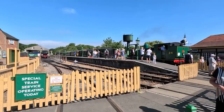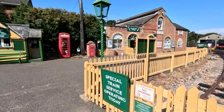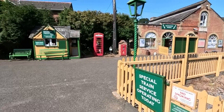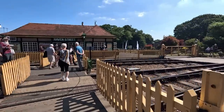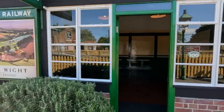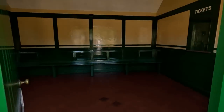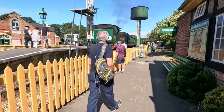Now, Jenny and Poppy decided to stay behind in the motorhome with the air conditioning switched on, because it was quite a hot day today. The Isle of Wight Steam Railway is celebrating the 100 years anniversary of the Southern Railway. Southern Railway only existed for 24 years, but had a dramatic impact on the island's railways, and this period is remembered as a bit of a golden era.